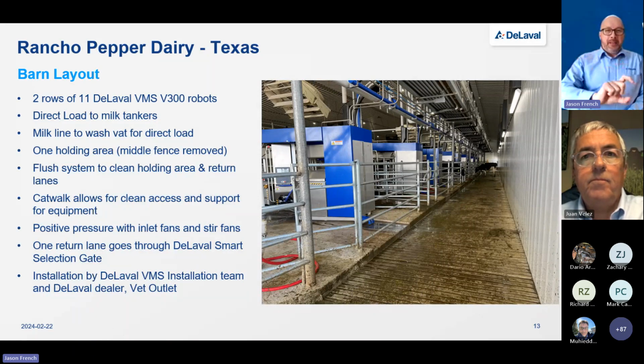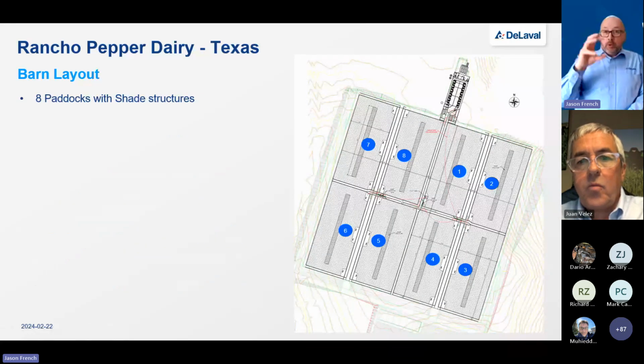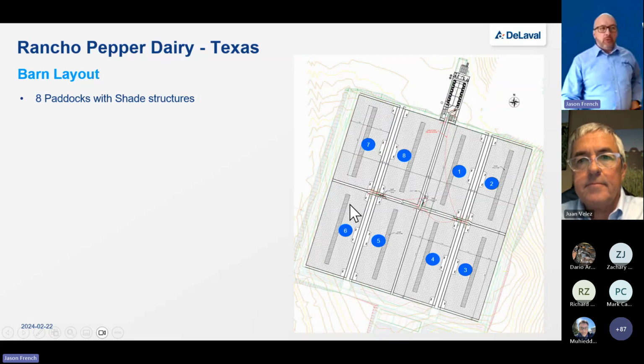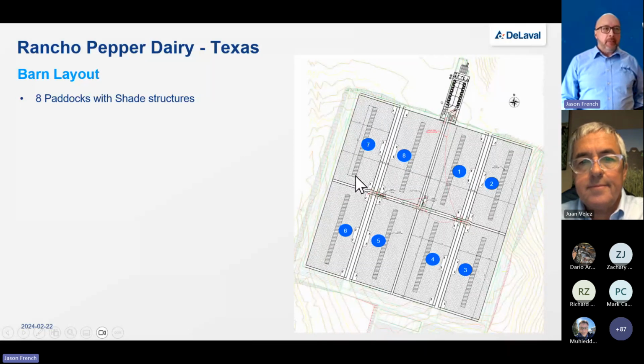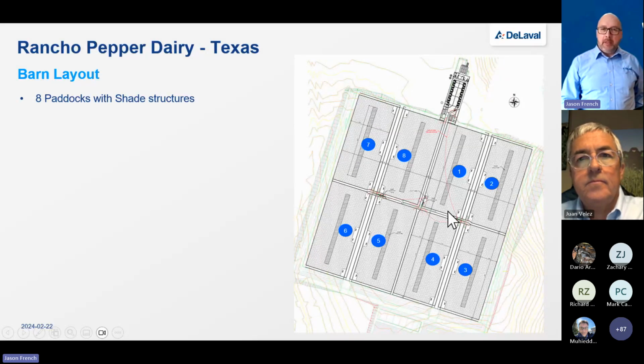I'm just going to time them a little bit in the presentation here when we talk about some of those things. Let's get a bird's eye view now of what it really looks like. And just like you said, you're on the dry lot paddocks with a shade area in each group. But don't think this is just for this kind of operation. This can be a stall barn. Each pen could be a group of free stalls. We can set it up many different ways.